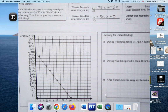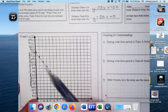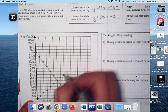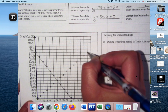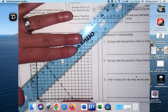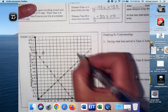Okay, train B is leaving at the same time train A started coming back to the city, and lucky enough it goes by 50 increments, so we're just going to go up 1 point each time. So we have train A and we have train B.